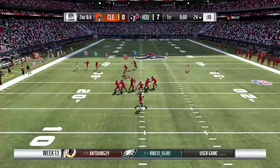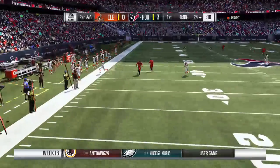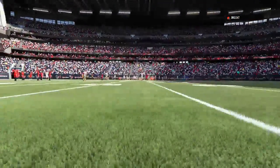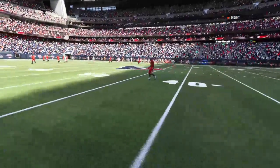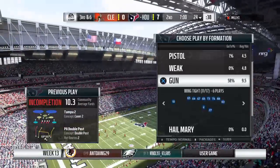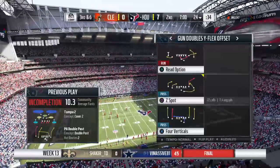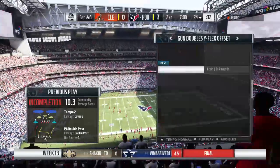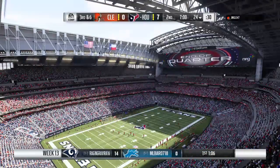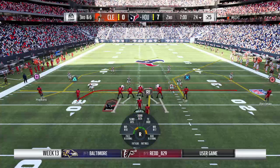Here's Watson now on 2nd down. Steps away to his left. And that will be incomplete. They couldn't hook up on what's going to be the final play of this first quarter. So after the 2nd down incompletion, they'll come up now against a 3rd and 6.